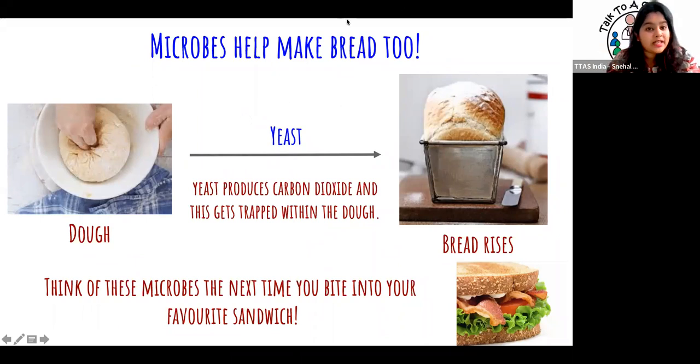When we make breads, yeast is generally added on top. It's not something that's naturally present. You add yeast to your dough, you let it sit for a while. So this allows the yeast to do its magic of fermentation. And as soon as you put this in the oven, what do you notice about bread? If any of you have seen bread being made or you've seen it in a TV show, in movies, what happens to bread? Again, it rises, right?